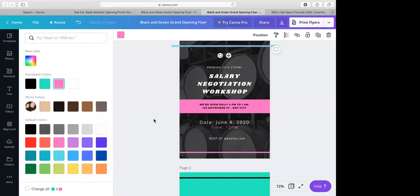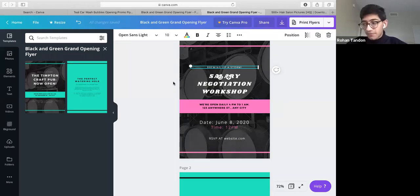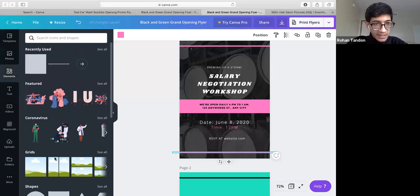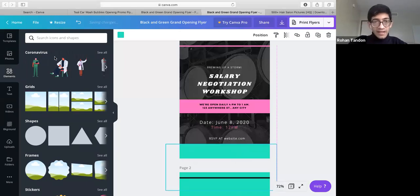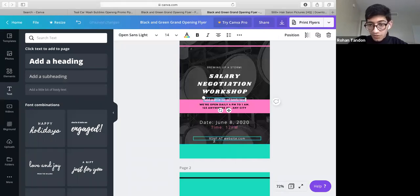Rohan, are there things that have to go on every flyer? What would you recommend goes on every flyer? Well, first of all, it's very basic, but where they can contact for questions. I always try to have it somewhere at the bottom. So let's go back to elements on the left side of my screen and add a block. Let's stretch it all the way across the bottom of the screen, and I can add text on top of it, which would include contact information.